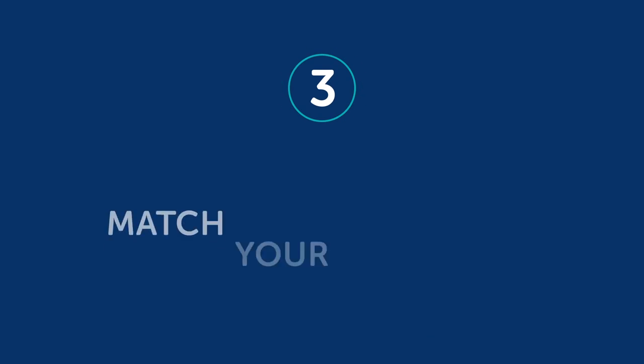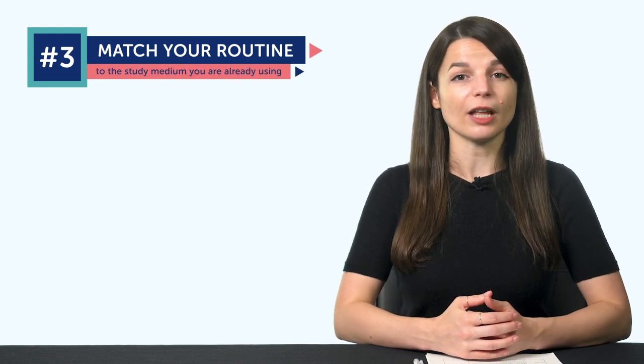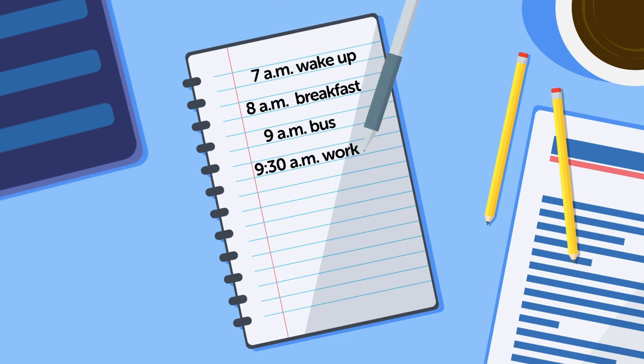The third point is, match your routine to the study medium. Once you have your goals and rewards, you need to fit your language learning into your current life and daily routine. How? Sit down and write out your daily schedule for every day of the week. For example, wake up at 7 a.m., breakfast at 8 a.m., get on the bus at 9 a.m., work from 9:30 a.m., lunch at 1 p.m., and so on. Do this for every day of the week.